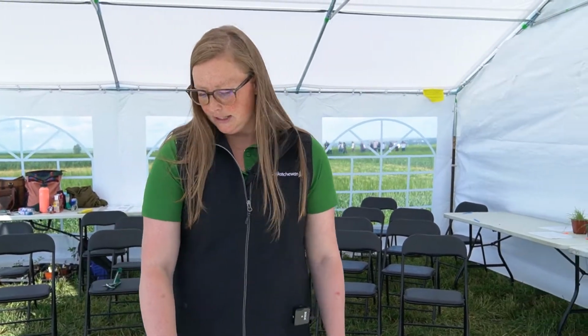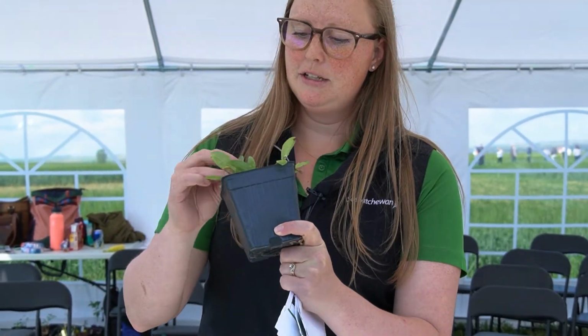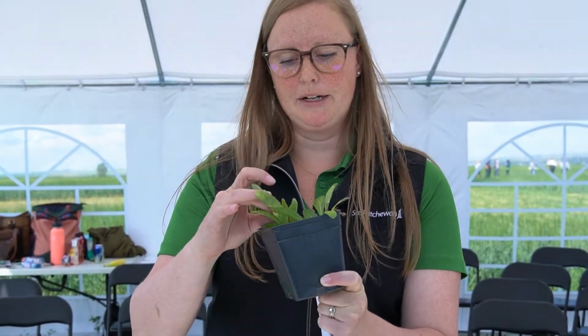Prickly lettuce, probably the easiest way to tell this one apart from the other ones is if you look on the back of the leaf, on the midrib there's little spines as you go down. So there'll be prickles and they become more pronounced as the plant gets older and bigger.